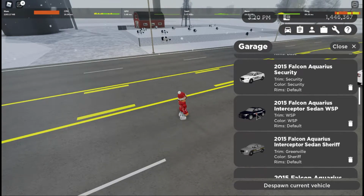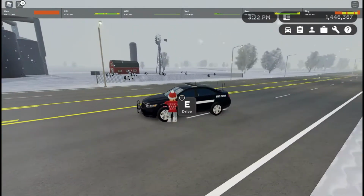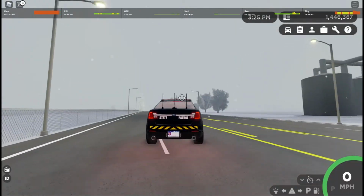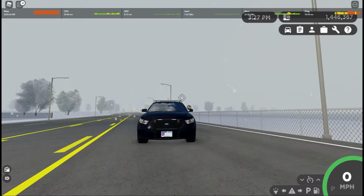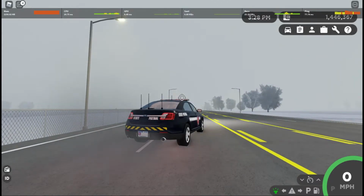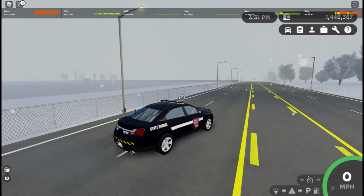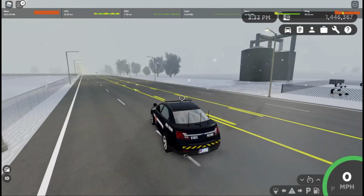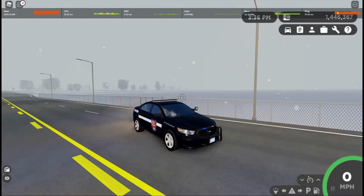Our next car on the list is the 2015 Falcon Aquarius Interceptor Sedan WSP, and then we have this thing built in the trim WSP and the color WSP and with the default rims. So this thing has the same lighting as before: brake lights, turn signals, reverse lights, headlights, turn signals, running lights, and your horn. I do like everything about the sheriff's car better, but you also have your spotlight, and then your 3 sirens, and your police lighting.